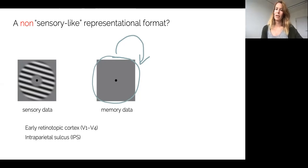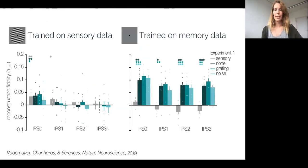And then we're not putting any constraints on what we are able to find. We are able to find any kind of memory-related representation. So I'll just cheat and say that this works for visual cortex, perhaps for uninteresting reasons. But the question, of course, is, does it work for area IPS? And it turns out, of course, that it does work. Otherwise, I wouldn't be telling you this story.